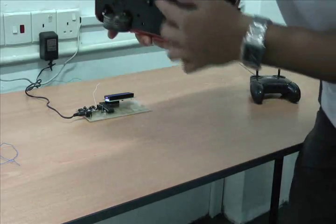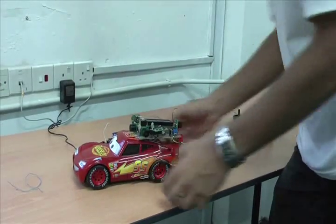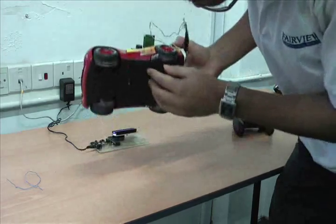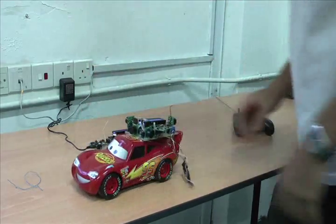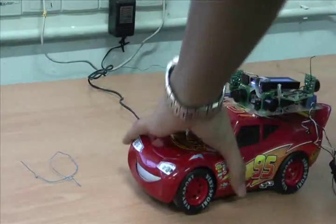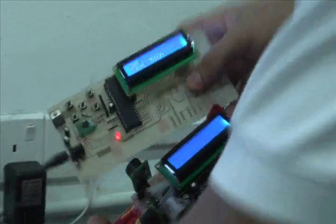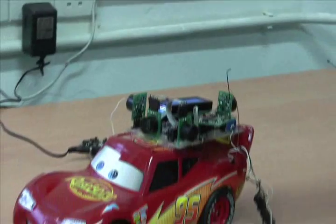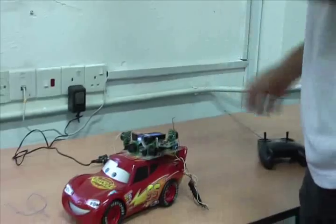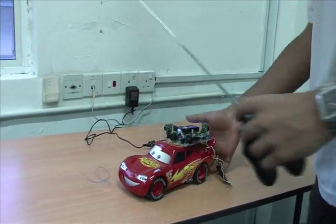So I turn the device on. Connect the power. As you can see, the numbers on both LCDs are the same. Every time they calculate or collect the data, they send it to my receiver. So let's try it.